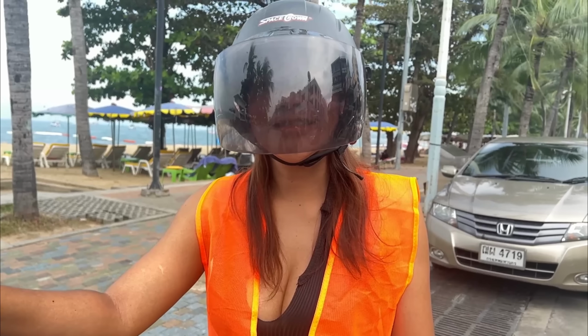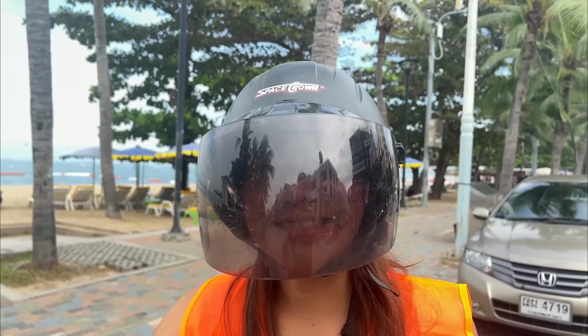Now, a lot of times the Moto Taxis will stick to certain areas where there's 3 or 4 of them, but you can also just see one randomly down the road and hail one over. And that's what we'll do today. This is totally not one that I prearranged. So let me go out here and see if I can, there's one. Okay, here's a Moto Taxi.